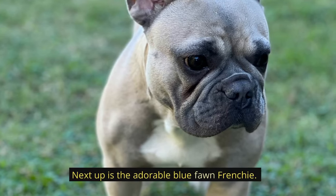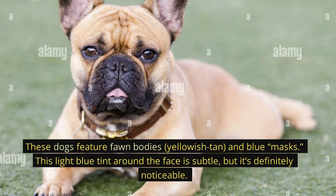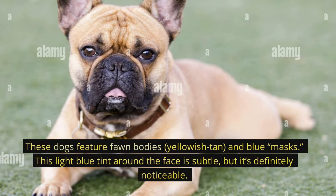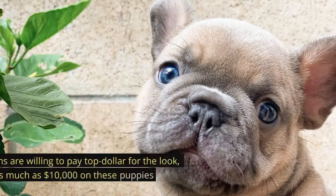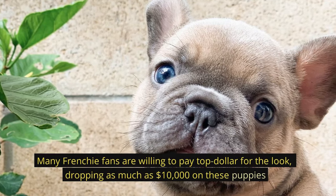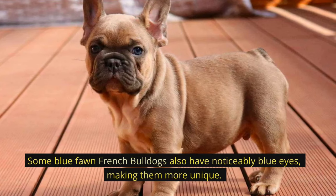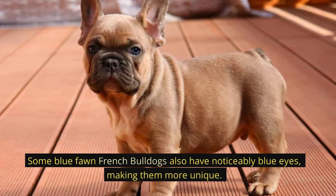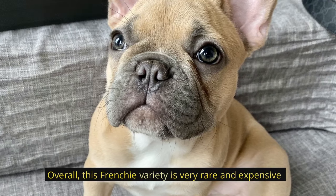7. Blue Fawn Frenchies. Next up is the adorable Blue Fawn Frenchie. These dogs feature fawn bodies, yellowish tan, and blue masks. This light blue tint around the face is subtle, but it's definitely noticeable. Many Frenchie fans are willing to pay top dollar for the look, dropping as much as $10,000 on these puppies. Some Blue Fawn French Bulldogs also have noticeably blue eyes, making them more unique. Overall, this Frenchie variety is very rare and expensive.